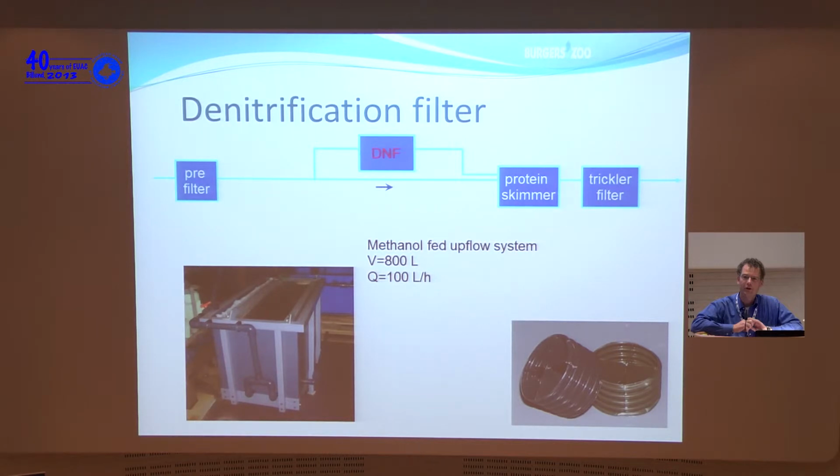We first wanted to have more smaller rings, so it's more closed system, but especially with methanol, it's a heterotrophic bacteria growth, and it's an enormous amount of biomass that is produced within that filter. So nearly every day we have to skim the surface of this filter, which is just open for the air. So this is where it overflows. And there's a lot of biomass growing there, just coming from the rings, and it's floating on the surface. So we have to remove that from the aquarium.